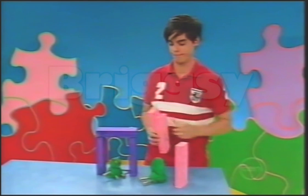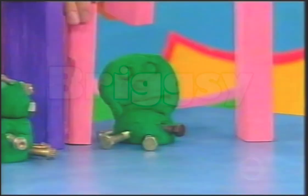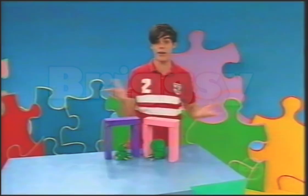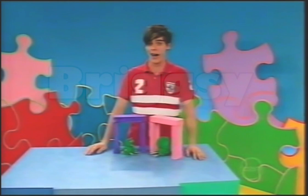Build, build, build, build it very high. Build it here, build it there, build it everywhere. Build it in, build it out, build it all about. Build, build, build, build it very high. Build, build, build, build it to the sky.